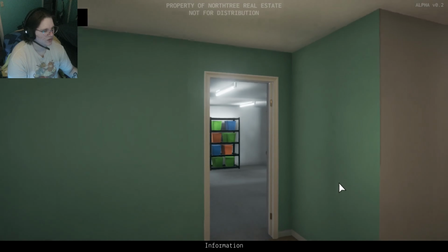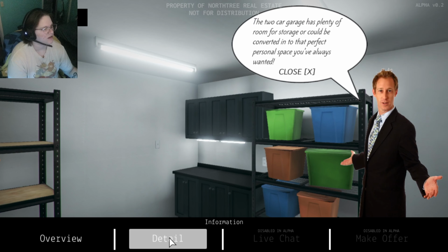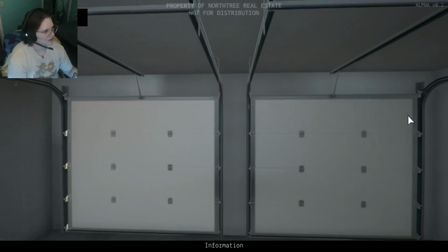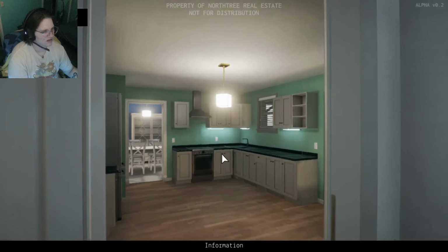Okay, and then we have the garage. Oh, it's nice looking in here. The two-car garage has plenty of room for storage, or it could be converted into that perfect personal space you've always wanted. Okay. It looks very nice. There's, you know, garden supplies here. The saw was rusted. I'd get rid of that.